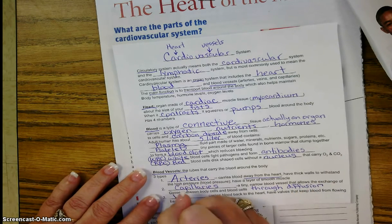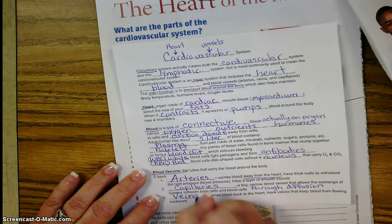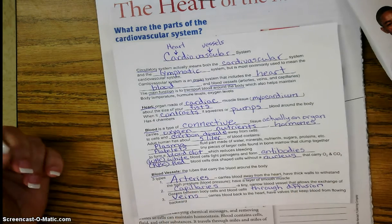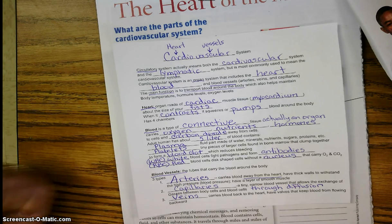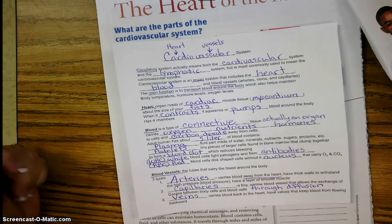And then we have veins. Veins are in charge of carrying the blood that has carbon dioxide in it from your cells, carrying on cellular respiration. It's a waste product, and they're carrying that blood back to the heart so that it can go to the lungs, get more oxygen, and then go back out to the body.